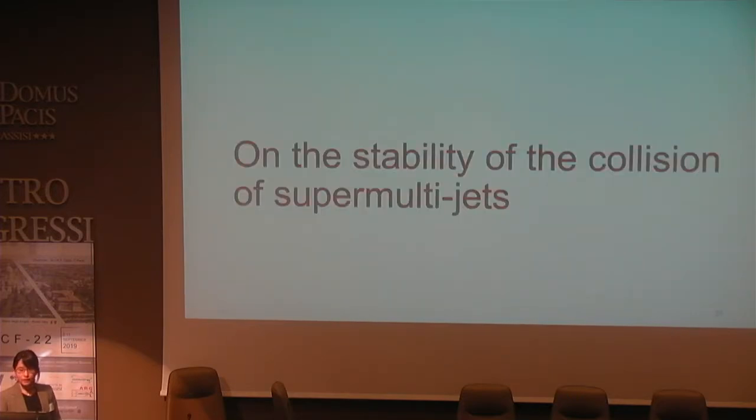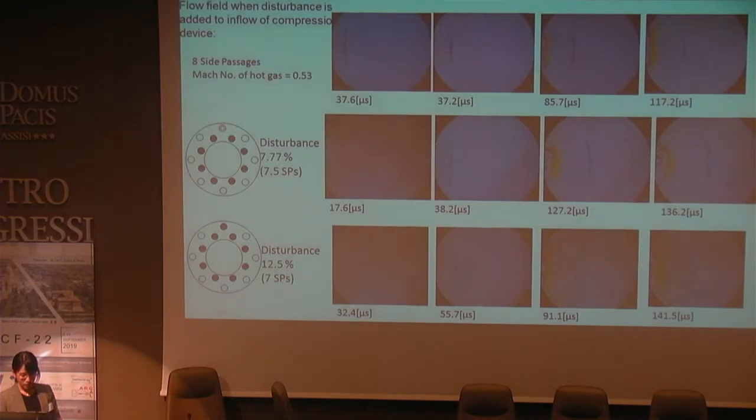And because I have a little time left, I'd also like to supplement on the stability of the collision of supermulti-jets. So these are experimental photographs we took after the collision of the jets, and they show the flow field when disturbance is added to inflow of the compression device. These pictures show the flow field after the collision of 8 supermulti-jets. And in these 4 pictures, a disturbance was added, and half of one of the entrances of the jets was clogged. And this shows a disturbance we added in which one of the entrances of the side passages was shut. So as you can see, not much of the axial symmetry is broken, even if we add the disturbance to the inflow of the jets.